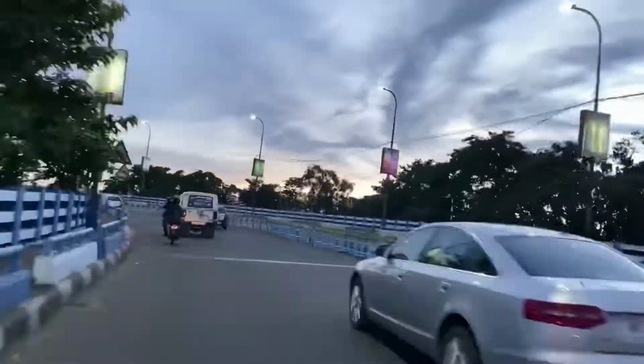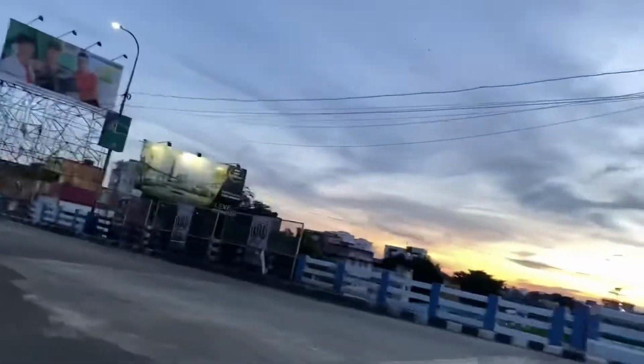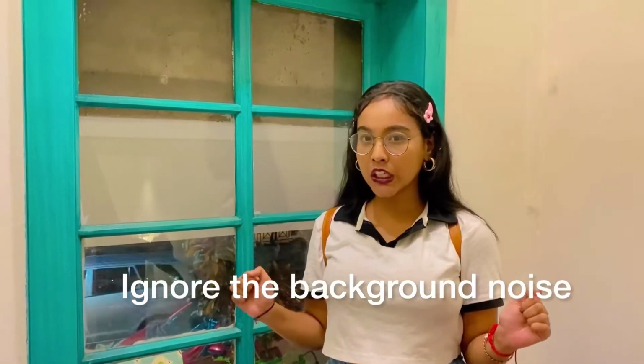So after this jam, we are finally heading towards our destination. So guys, right now I'm in the Melbourne Cafe. This cafe is located in Jodhpur Park. It's near South City Mall.